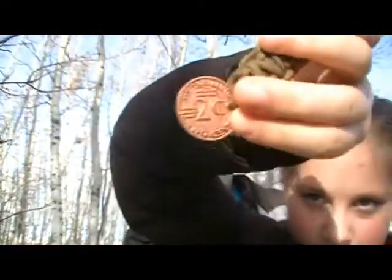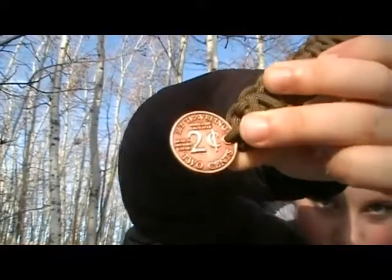I have a bracelet. So hold up the 2 cent thing to the camera. Okay. So yeah, well, not so close. Back closer to your face, maybe. I can't see you. I know, but that's the point.